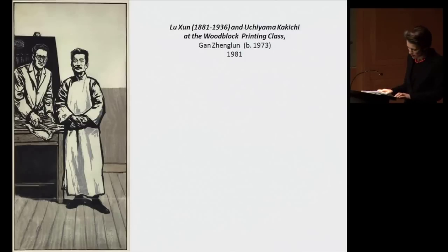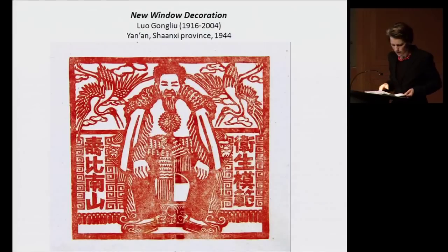Artists who worked in this medium were often involved in left-wing activities, and some of them suffered severe persecution, even death under the Kuomintang. During the Japanese War, modern printmakers had to decide either to join the communists and depart to the remote quarters of the Red Army into the northwest of China, to Yan'an, or to be active in the areas controlled by the nationalist government. And this print here is one by Luo Gongliu, who joined the communists at their base in Yan'an.